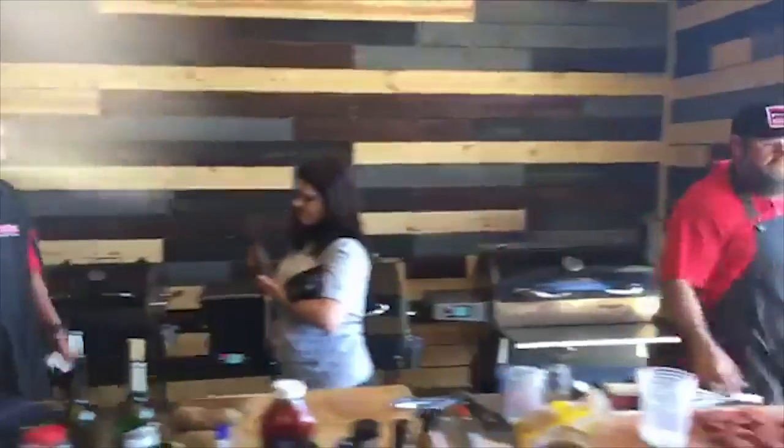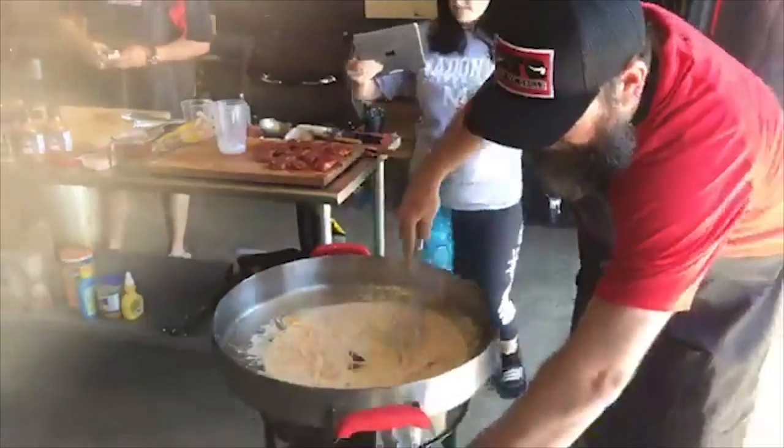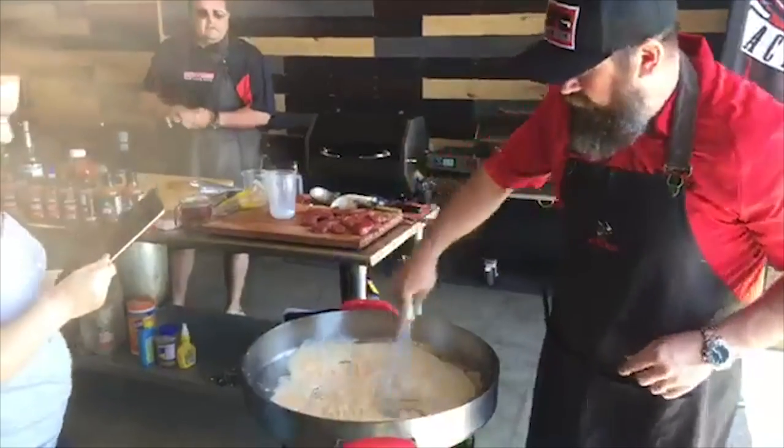We got some bubblage going in over here. Since it's melting, I'm just gonna turn our matador off, so we don't melt, so we don't burn.